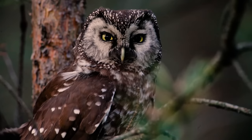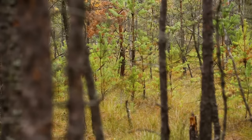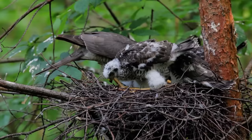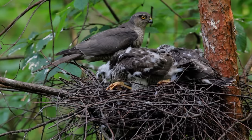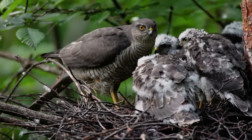Bog coniferous forests are unique sites. In Poland, they cover only 1% of all forest areas. In an inaccessible place surrounded by bogs, on a tall pine tree, a sparrowhawk watches over its 5 children. Such remote and tranquil sites are a favorable nesting environment for most raptors.